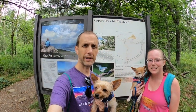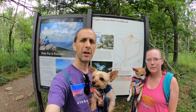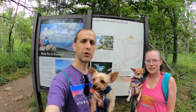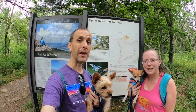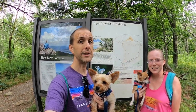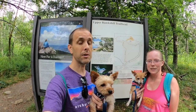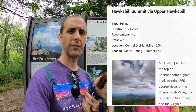So that was our hike to Hawksbill Observation Platform via the Upper Hawksbill Trail. Definitely a moderate trail. Got a bit of a workout there. Yeah, it goes up. The lower one goes up higher in a shorter amount of time. So that one's going to be worse, but this one does go up. This one is a longer one. This is 2.1 miles round trip.